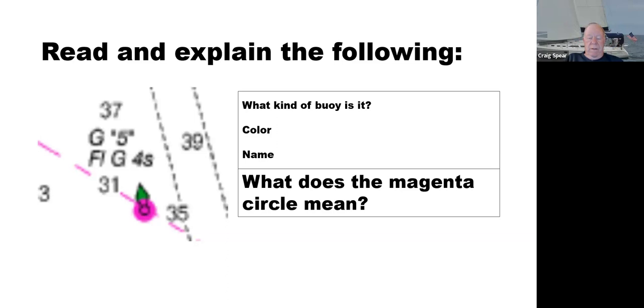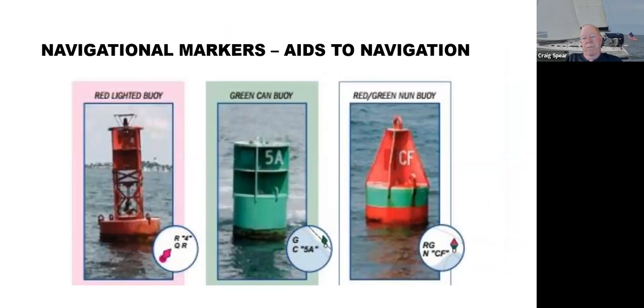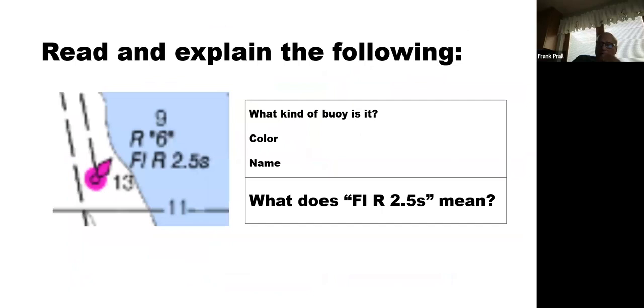Let's see, where are we at? You know, that's a sea buoy, as opposed to the middle one here, which is the can, and the one on the right, which is a nun. We always call them structural buoys. Structure buoys, I believe, are the fixed buoys, aren't they? I always call them structurals. Okay. But I might be wrong. I don't know where I learned that, but I always have.